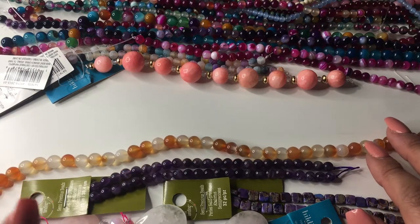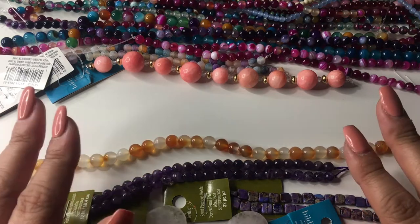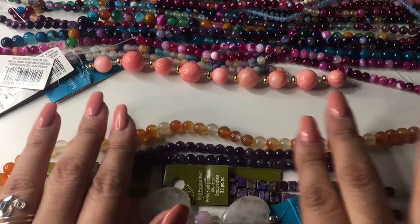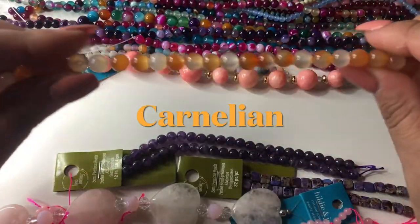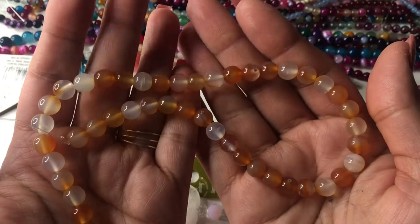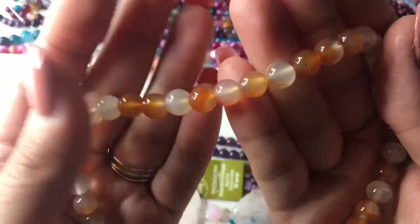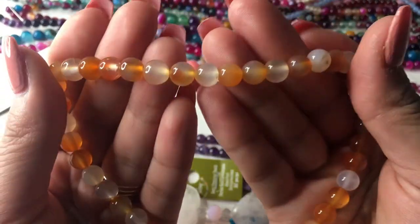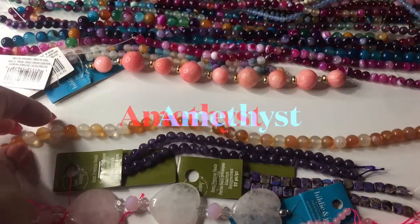Previous videos I've talked about jade and agate. And I'm gonna just talk about some of the other ones. I don't have too much of the other ones, but I still wanna share it. So this one, first of all, it's really pretty. It's like this orange and clear opaque color to it. This is a natural color. These are the colors that it comes in. Very pretty. I only have one. I've got more.